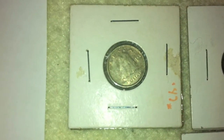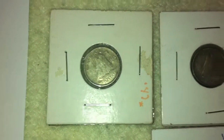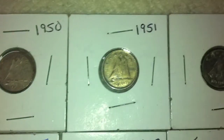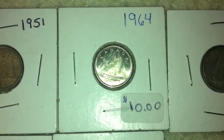Here's a 1947. Sorry if I just zoomed in or adjusted the camera there. But a 1947. Here's a 1950. A 1951, a 1964 in really good condition.